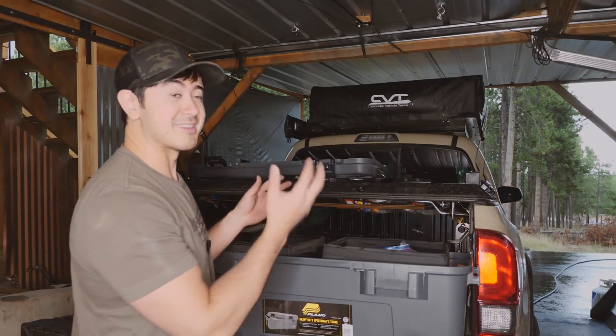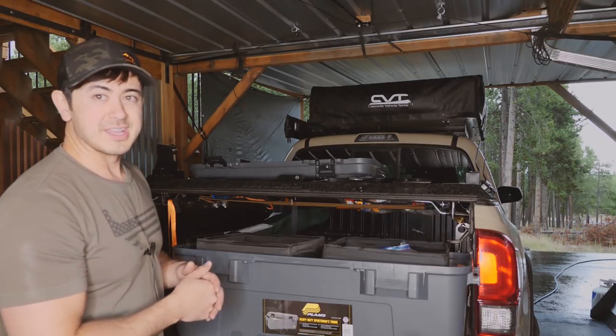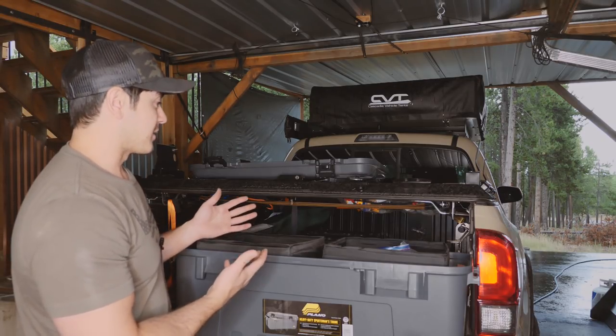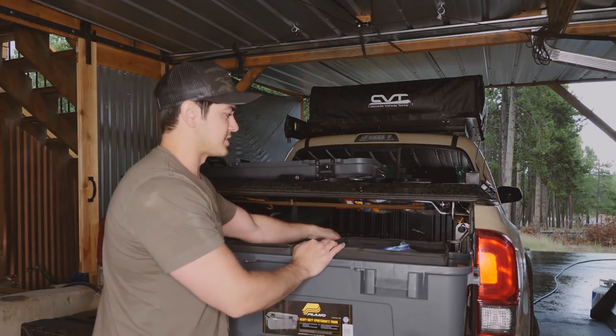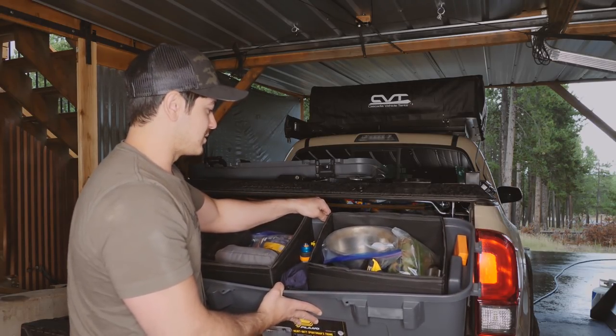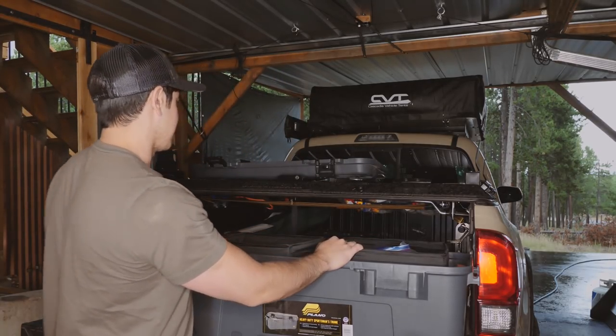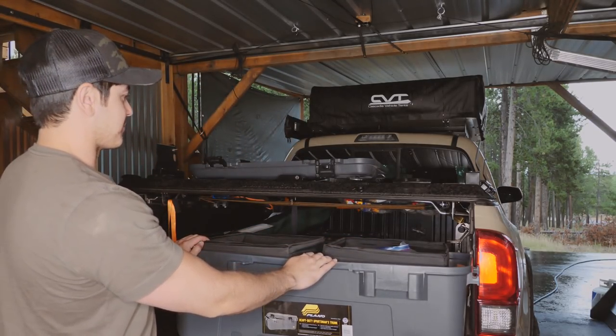This could be kind of like a bug out bin or something like that. But for me, this is my camping bin, and I just kind of have my backup food in here, and then in addition to that, my primary items as well. If you'd like to see me do a full detailed breakdown of what's in my main camping bin, let me know and I'll get that prepared.